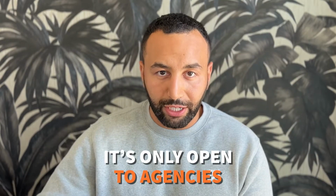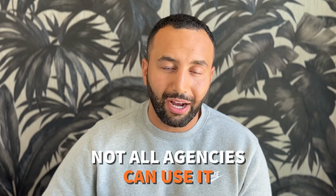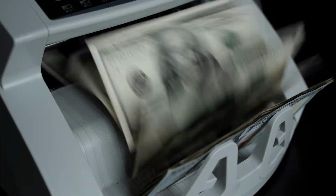It's only open to agencies, and not all agencies can use it. You actually have to get a seat and you have to fight and apply, and they don't give agencies these seats. It's very, very tough to get a seat. I was lucky enough to get a seat, after trying very hard and promising them that we would spend over $100,000 a month.